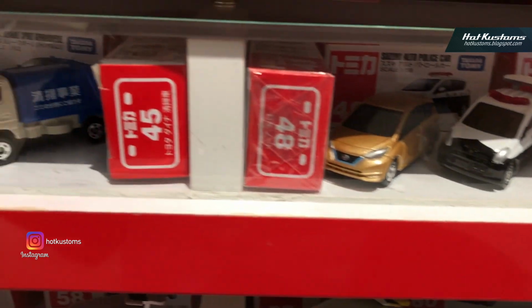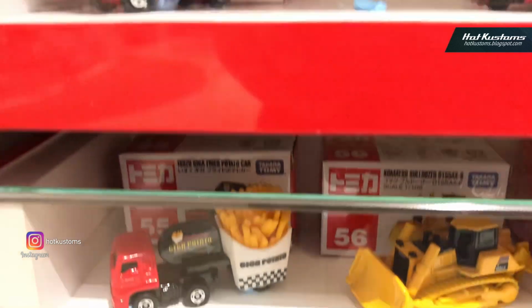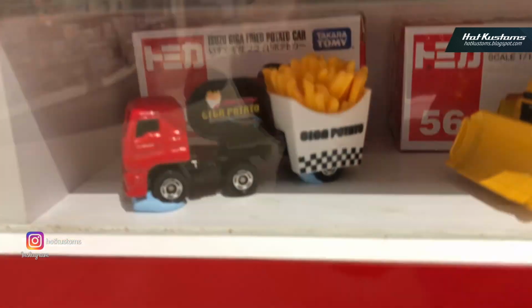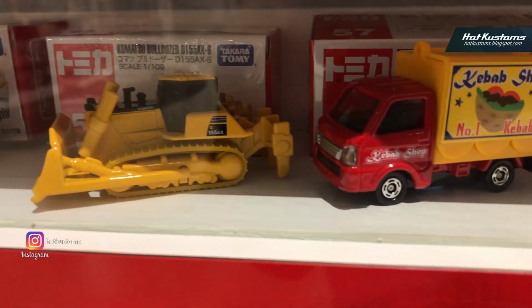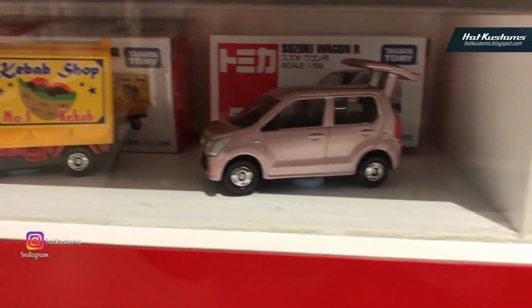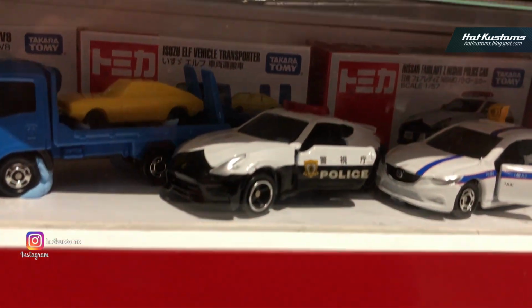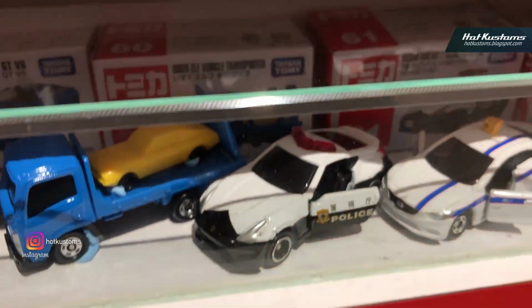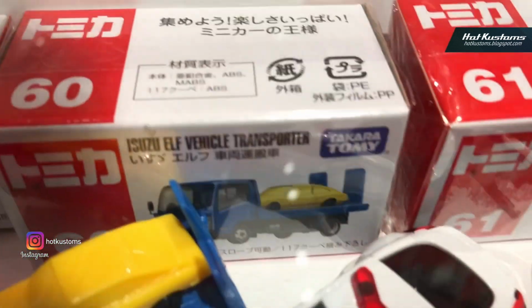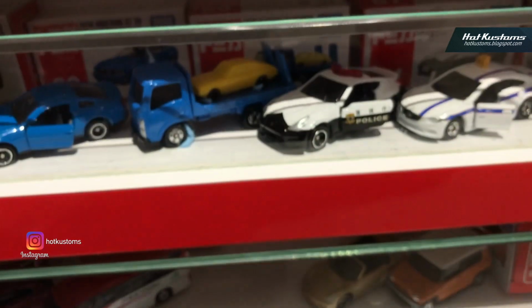You can see here, these are the typical generic ones for the Tomica, and this is the Giga Fried potato truck. This is very cute. It comes with the burger car as well. This is more or less a fantasy model. I'll just breeze through. You can see this is the Nismo Fair Lady Police car. This is a very popular one. The Fair Lady Z usually is sold out, but fear not, Tomica will keep printing them because it's under the main line. This is one of the very nice ones.